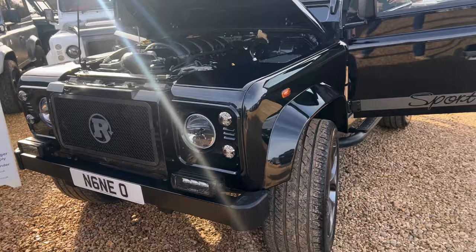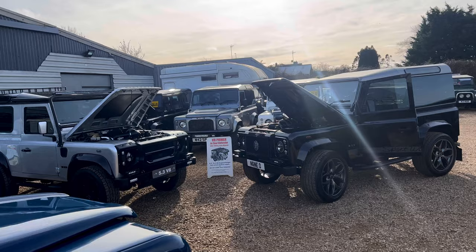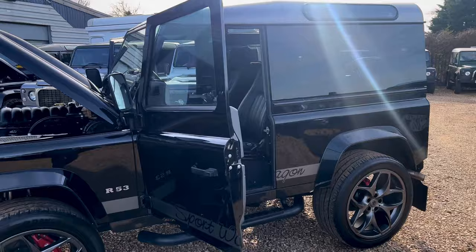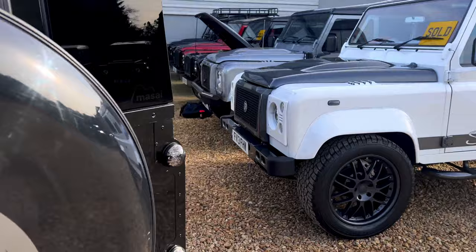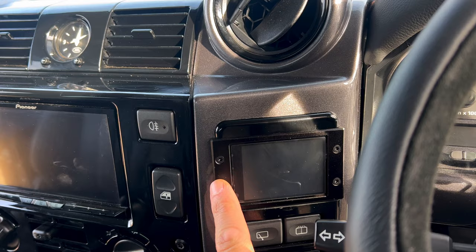The black one here is a 6-speed manual, and the silver one, a customer's car, is an 8-speed auto. Both of them have 355 horsepower, and both of them, in fact, definitely the black one, I think the silver one as well, have a very special suspension setup. And this is fairly new for Nene. It's a semi-active suspension. I think they call it tractive. And you can turn it on here. I'll show you when I turn this on, but it means that you can completely change all of the suspension setup just from here on the touchscreen.